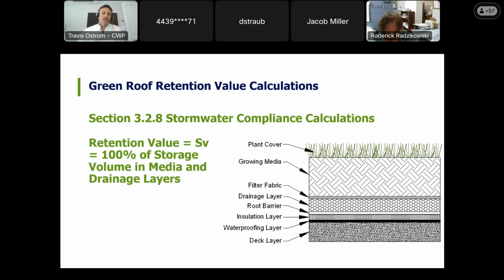So I'm going to get into some calculations here. This is the key calculation that you're going for whenever you're submitting a design for a best management practice in DC. What you're trying to do is maximize your retention value that you're getting out of this BMP. And so section 3.2.8 of the guidebook goes over how this calculation is managed. So for green roofs, the retention value that you get for this BMP is equal to the storage volume that's calculated.